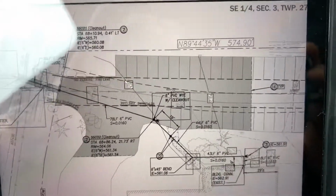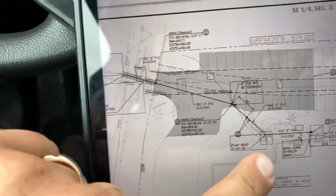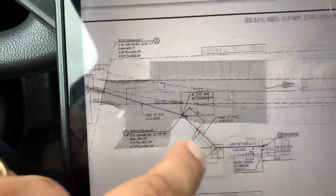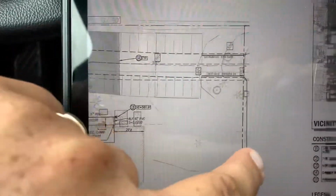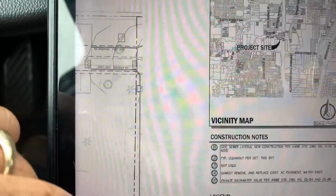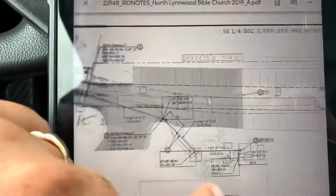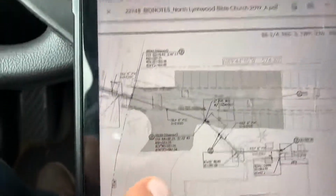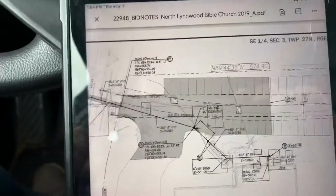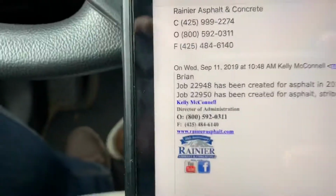Anyways, this job right here needs to be saw cut, removed, and then ATB needs to go down, as it says in the note, on note number 4. Saw cut, remove, replace existing AC pavement, match existing. So we would do a 2-inch ATB, and then I believe we're putting back 1.5 inches in 2020.